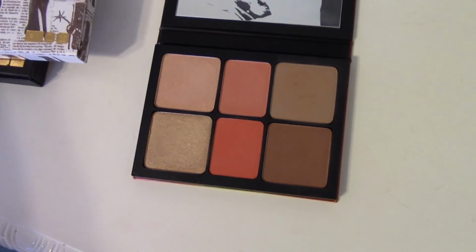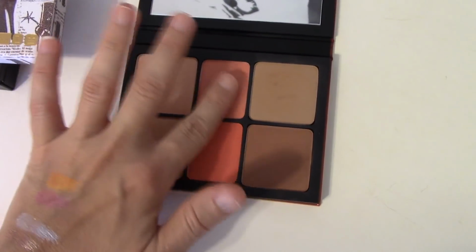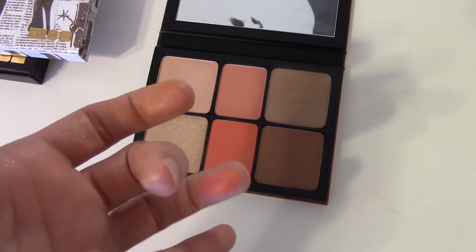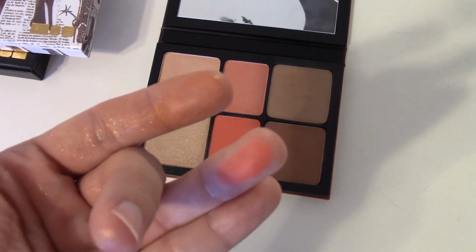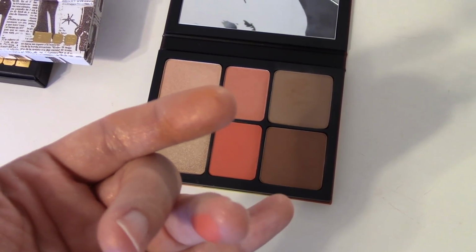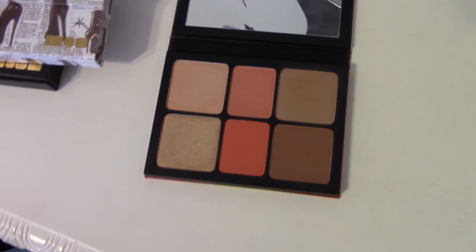And then the reason I didn't pick out a whole lot of blushes is because I've got these awesome summery blushes here that just work really, really well. One is more of a neon bold, the other is more of just a more muted sparkly peach, and they just go perfectly.